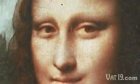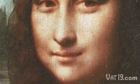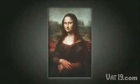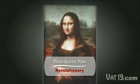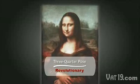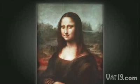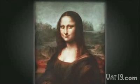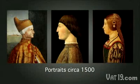Is it really all about her mystifying gaze and a quirky smile? Well, let's take a closer look. Da Vinci's greatest innovation here is the relaxed and informal three-quarter pose of the subject. Although Mona Lisa's pose may seem commonplace and almost trivial today, it was revolutionary in the early 16th century. Prior portraits were stiff and contrived and mainly consisted of profiles.